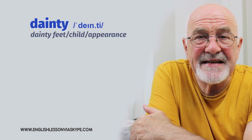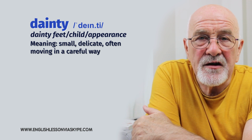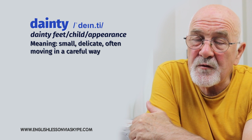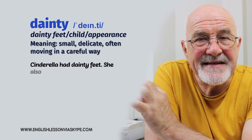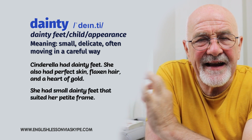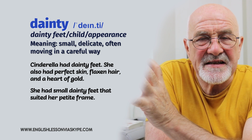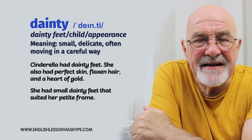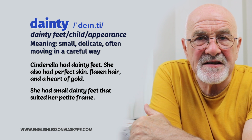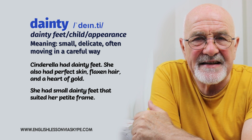Dainty feet. Dainty is another word for neat and tidy and quite small. You couldn't describe my feet as dainty. My wife describes my feet in lots of ways, but dainty isn't one of them. Dainty, very small, very twee, very nice and neat and tidy. Somebody with a very neat waist or neat figure could have a dainty figure. So dainty feet. The shoe size could be quite small, 3 or 4, something like that. So they have dainty feet, good for dancing, dainty.